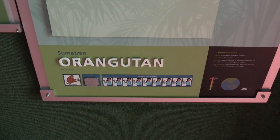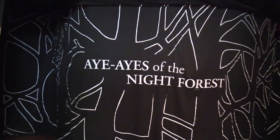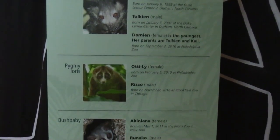Cool. Got Sumatran orangutan. There's the two orangutan. We've got Eyes of the Night for us. Pygmy loris. Bush baby. And giant jumping rat. I see one of them walking around because I see a fuzzy tail. There we go. Switch my camera to infrared. See if that helps.